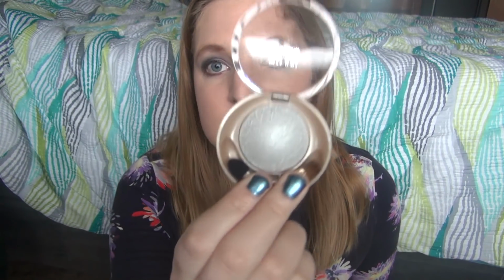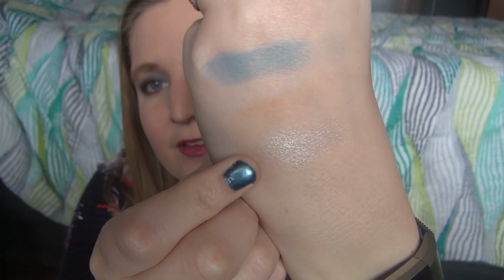The next thing is a Milani in Silver Charm. Obviously it's a single eyeshadow in Silver Charm. It just looks like this. It's a gorgeous color. It's not super pigmented, which I kind of enjoy. It's just going to give my eyes this nice subtle shimmer, which is lovely.